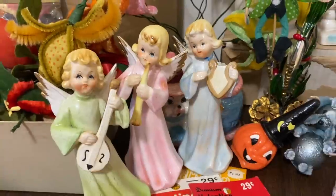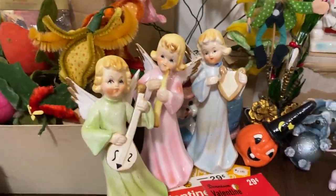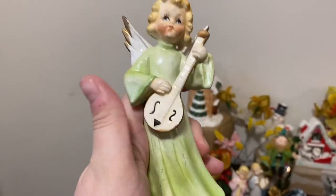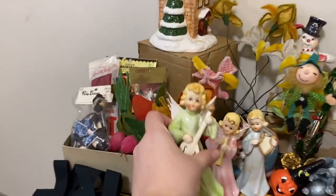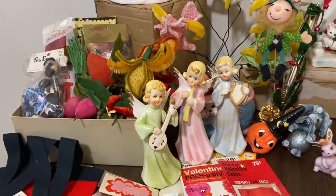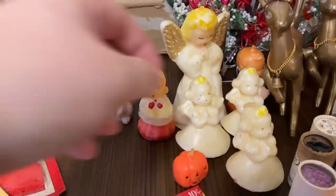Santa. I found these three angel ceramics, which are so different and unique. I've never seen them before. I love how they're all their own color. They are all marked Japan, but they do not have a maker. But I had to grab them. They're in great condition. Could definitely resell for, oof, I don't even know, $25, $30+.